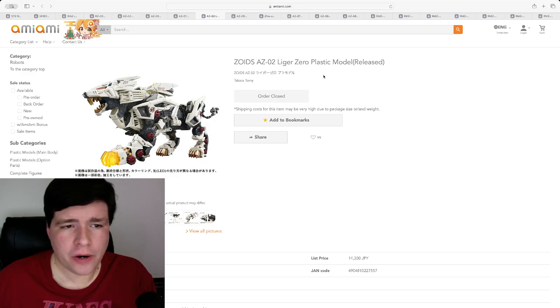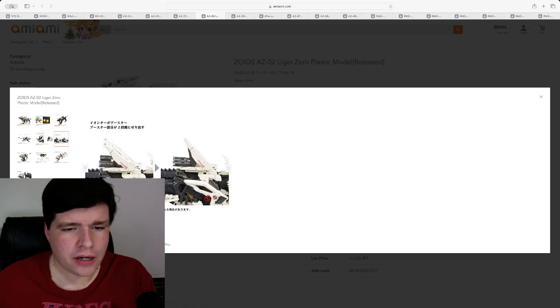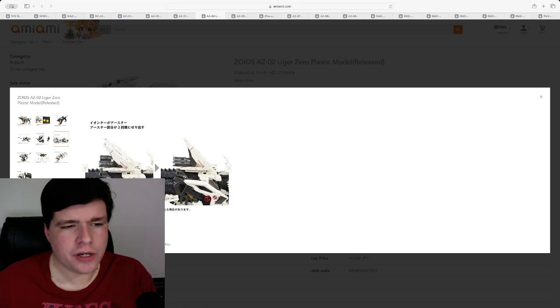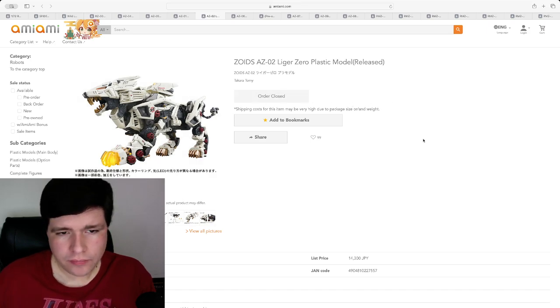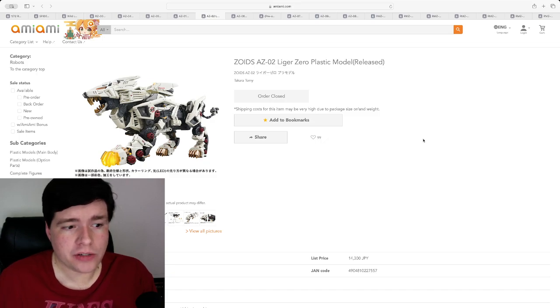The Liger Zero, which I think is really, really cool that it has the light up claws. But other than that, I'm not crazy about the idea of yet another Liger Zero, especially because we just had the Bandai Liger Zero as well for that crossover. And I guess you could say the same thing about the Blade Liger, because there's a million different iterations of the Blade Liger.